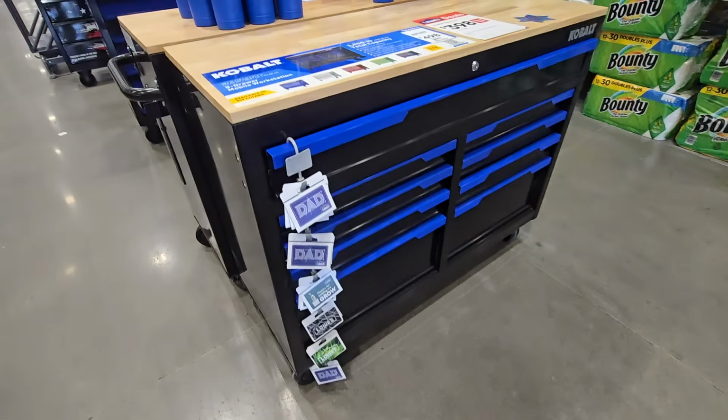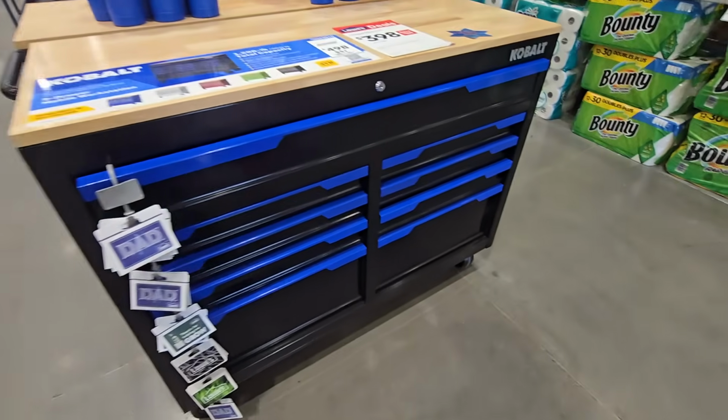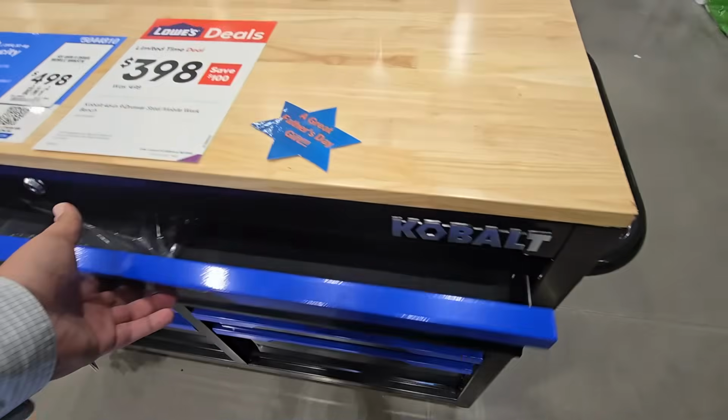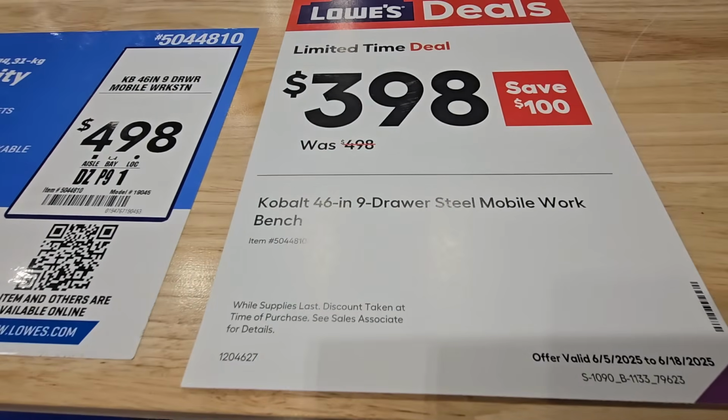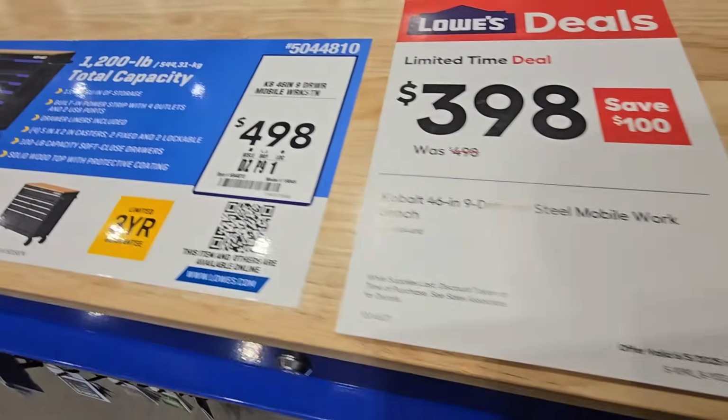And then they got this one. This one's really nice as well. Very nice combination with the blue and the black. And the solid wood top. It's actually a pretty good size. A bench slash toolbox. You got $398 for this one. It's a 46-inch 9-drawer mobile work bench that they call.